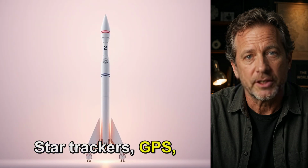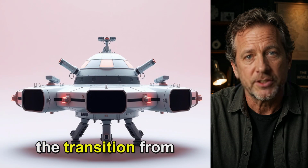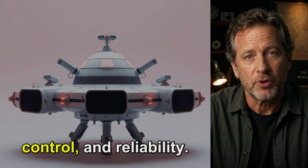Star trackers, GPS, and ground-based tracking provide multiple layers of navigation updates. In summary, the transition from early to modern rockets is characterized by orders of magnitude improvement in guidance accuracy, speed control, and reliability.